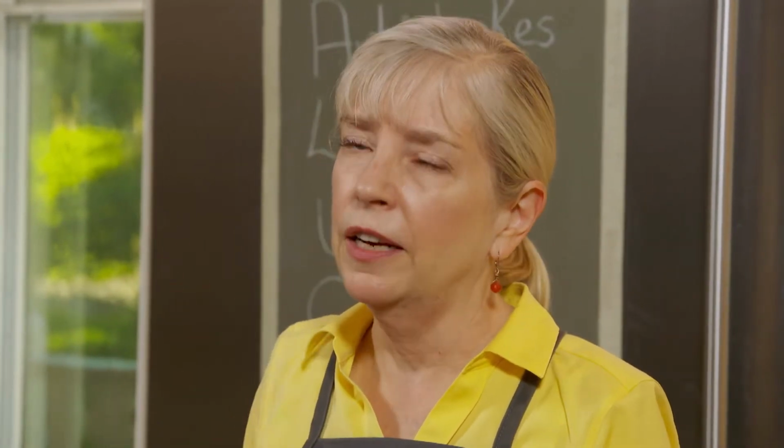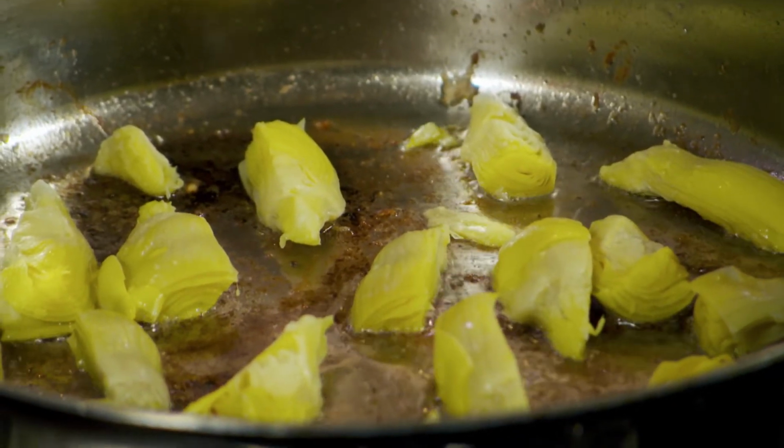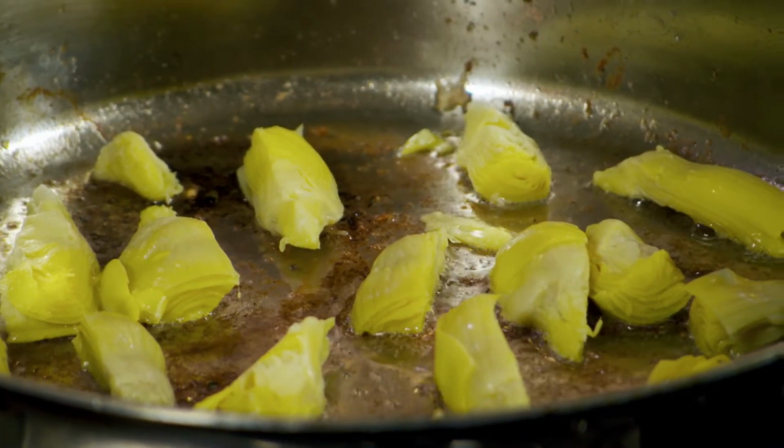I taught my daughter how to do this. My daughter, believe it or not, doesn't cook. She loves to eat. That's all I care about. She makes a mean salad and a beautiful vinaigrette. But I taught her how to brown artichokes, and she now makes a wonderful pasta dish. And she always starts this way, and it's her one dish, but she wows people with it.